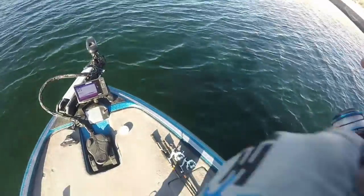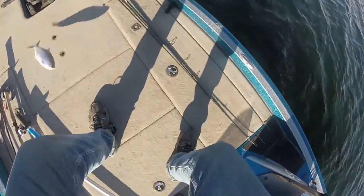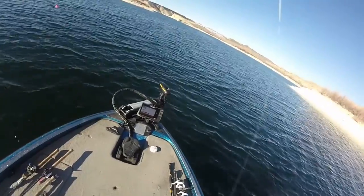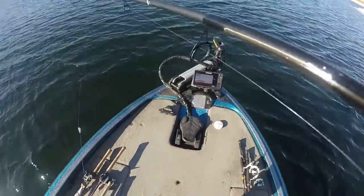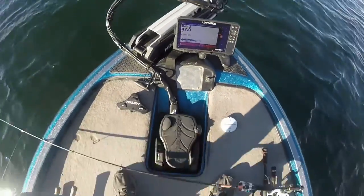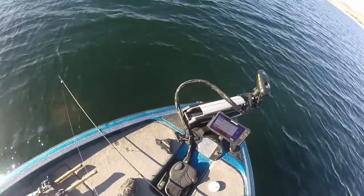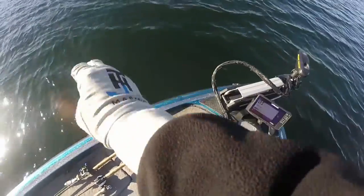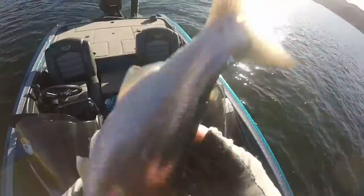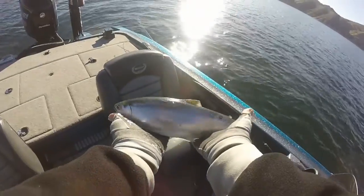There's one. There's a coke. See if I can get him up and in. Yep, there's a good one. Nice kokanee. First of the morning. Now you can see the school that was in right there. If you can look down there and see it on the finder. There he is. Nice little kokanee salmon.